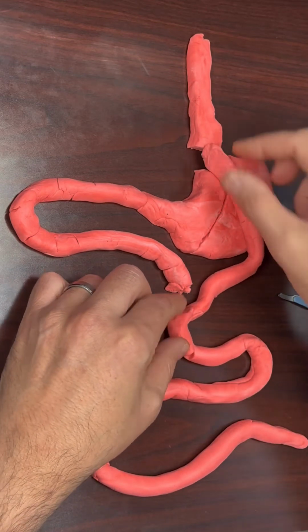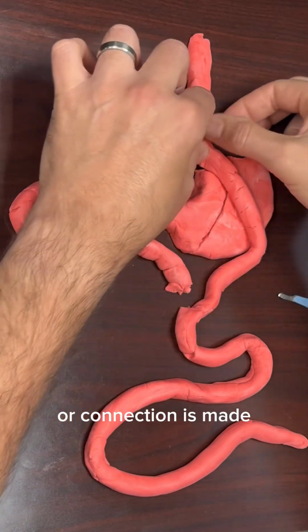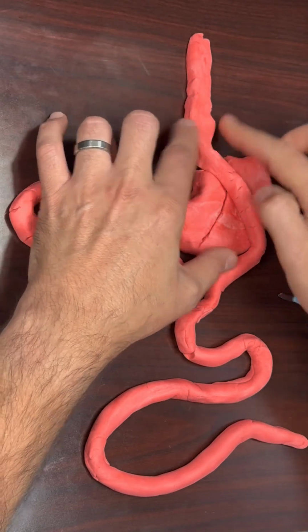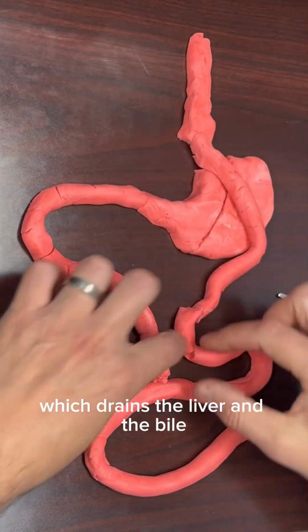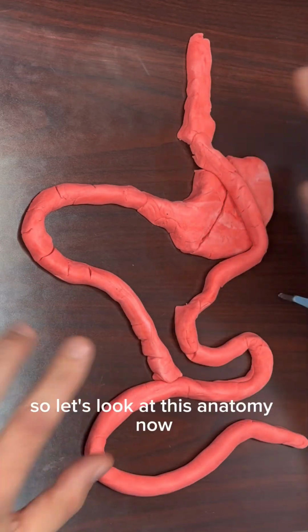So the intestine's brought up, an anastomosis or connection is made between the small gastric pouch and the intestine. So now patients eat food here, and this part of the intestinal tract, which drains the liver and the bile, is reconnected down here. So let's look at this anatomy now.